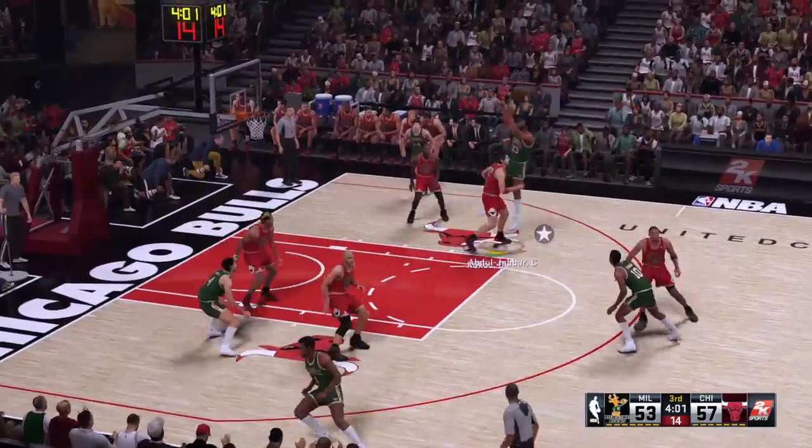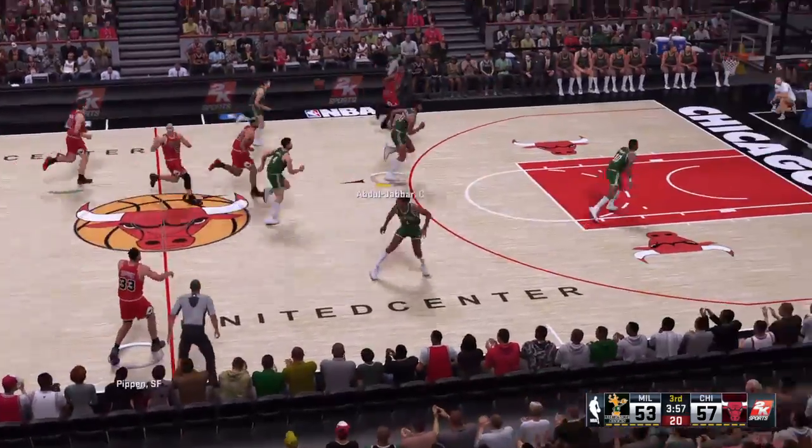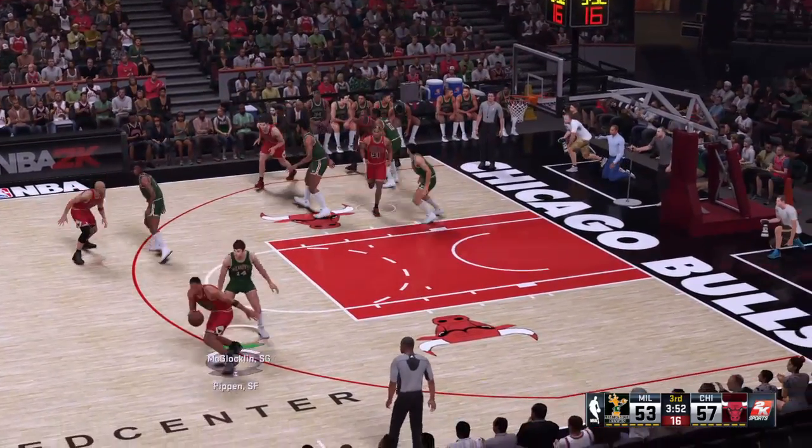Back to Abdul-Jabbar. And that one hits back iron. Well, I think the defense got lucky right there. I mean, he's going to make a lot more of those when he misses when he's got that much room.